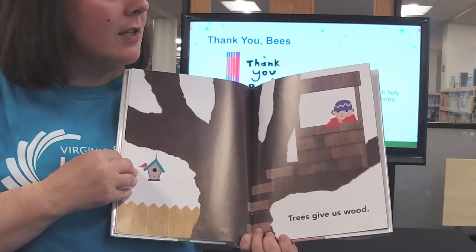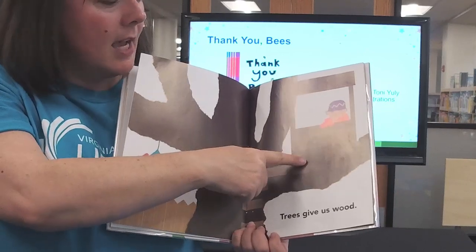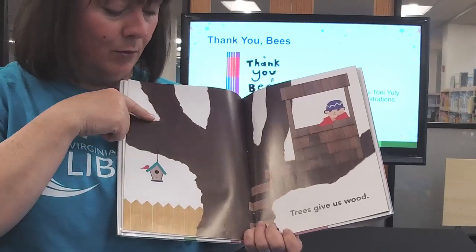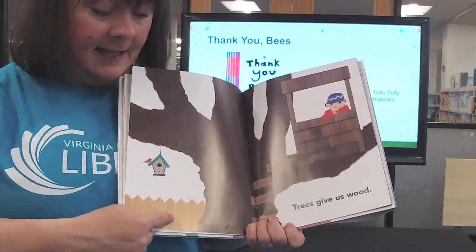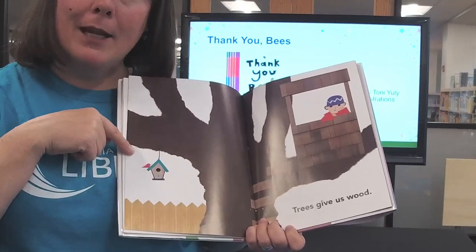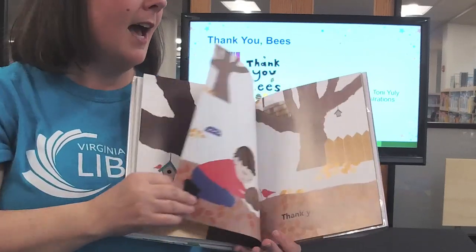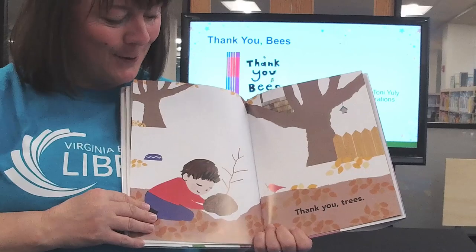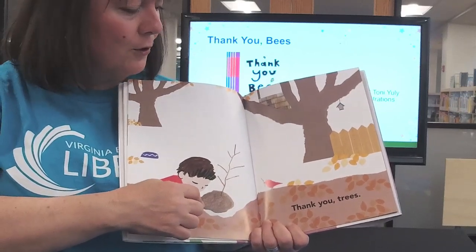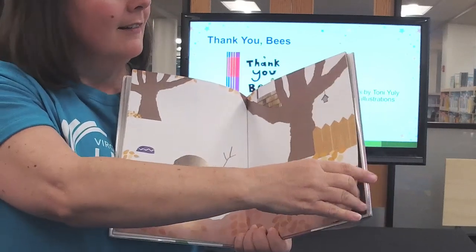Trees give us wood. This little boy is in his tree house and it's made of wood. The tree is made of wood. The fence is made of wood. And here's the little birdie in a little house made of wood. Trees give us wood. So we say, thank you, trees. Look, he's taking care and planting a new little tree. Look, the bird has a little twig.